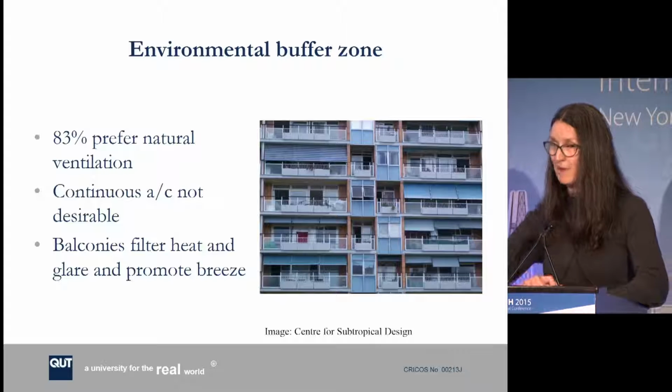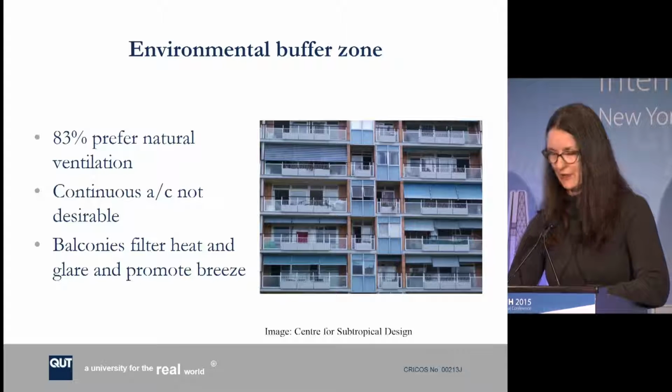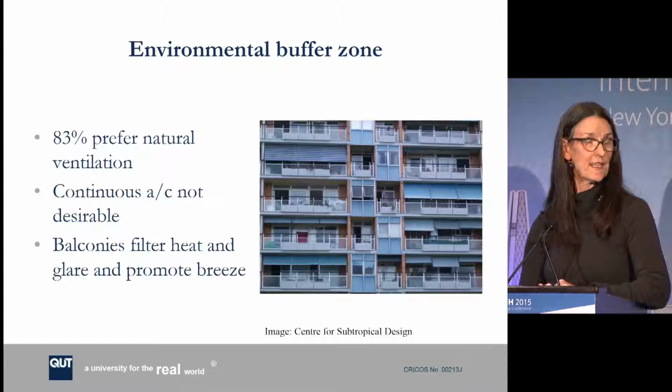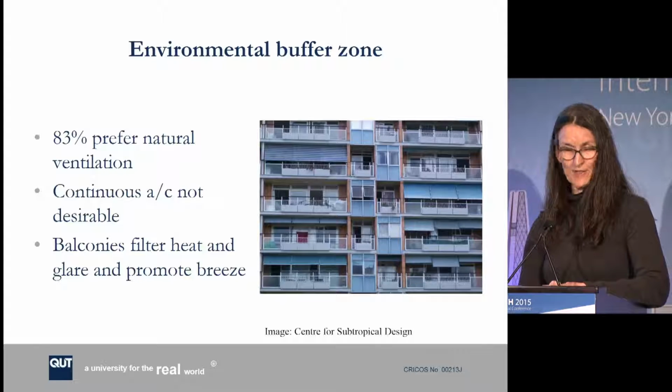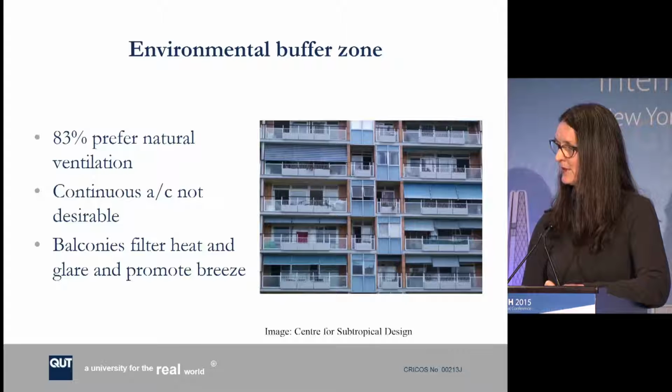In interviews, residents explained how their balcony succeeded or failed to capture morning or afternoon sun in winter, and whether it excluded sun in summer or allowed them to take advantage of breezes and manage wind. So the balcony is valued as an environmental buffer zone for climate modulation, and residents' knowledge of climate is high.